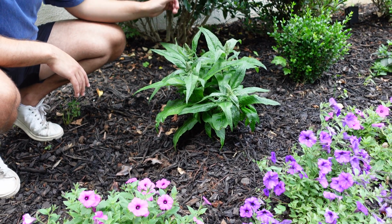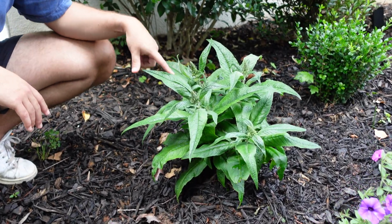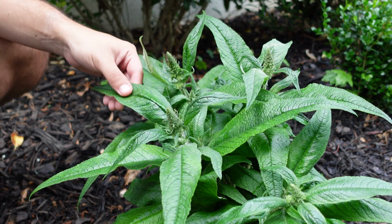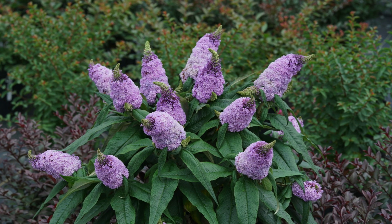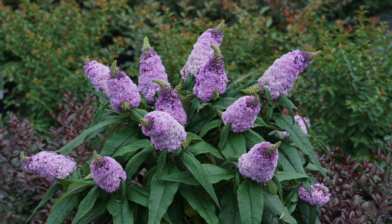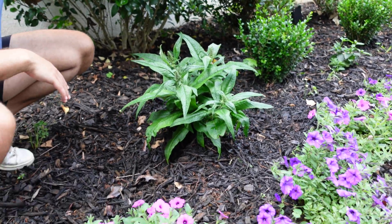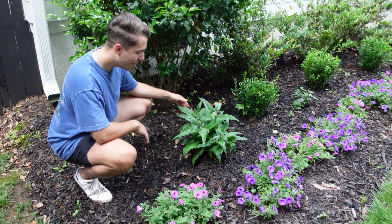I honestly could not believe how big the leaves were on this. And of all the Pugsters that I've seen in bloom, this one has the biggest blooms. They're kind of like a light lilac color. I'll put a picture on the screen. But we've got one here and one on the other end of our flower bed by our driveway. And I think this is going to be a really nice pop here.